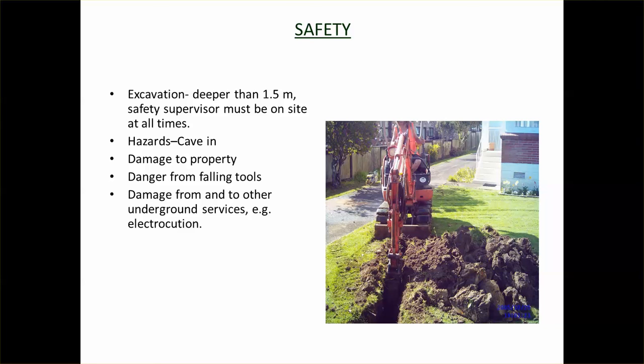Another thing about trenches is people working in the trench are at risk of things falling on them from above. There might be workers working above, with tools falling down on them. And another thing when you're trenching is that there are underground services, so you could be hitting power lines and other water mains, gas mains. So you should be aware of where the services are. You should be potholing before you start trenching to make sure that you're not going to be digging up any underground services.